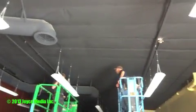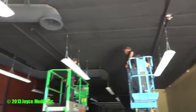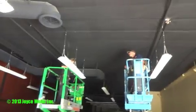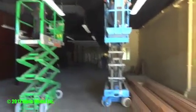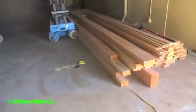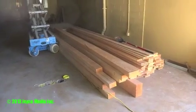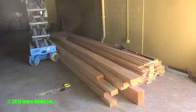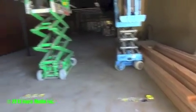But this is what the ceiling will look like. Those are electricians up there, and the lights. Mike Mansell with Dalton Electrical. Now all this lumber here, is that leftover or is that going to be used in here? That's going to be used for trim and stuff like that. Yeah, that'll be Mike's office.